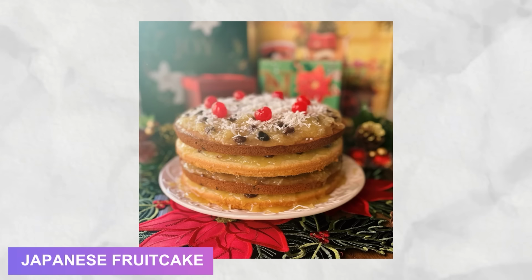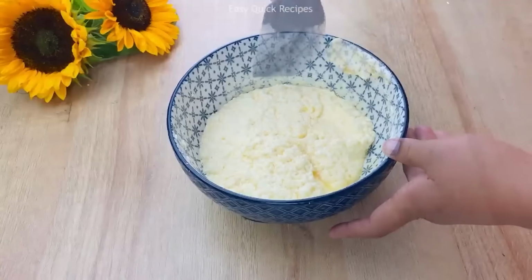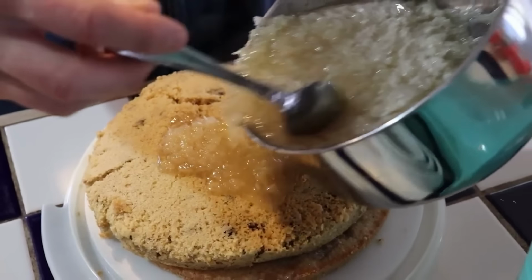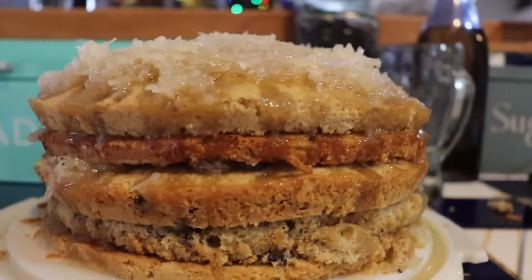Japanese fruitcake had nothing to do with Japan. The name remains a mystery, but the cake itself was pure Southern Christmas tradition. 3 or 4 spice cake layers alternated with coconut-filled layers, the whole construction held together by a boiled white frosting, studded with fresh coconut and sometimes raisins.